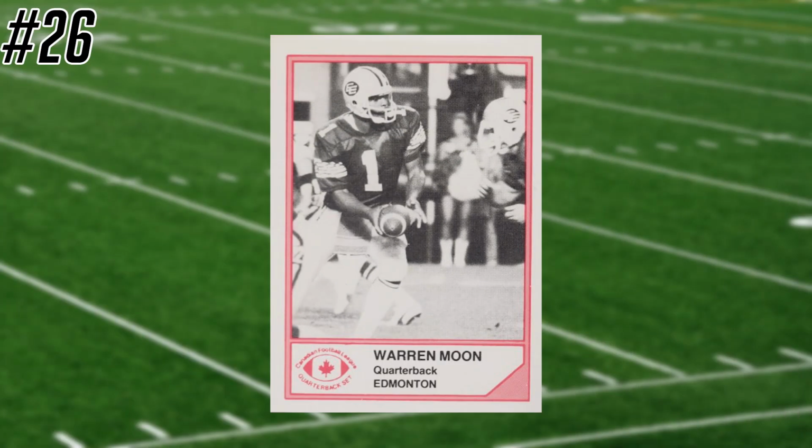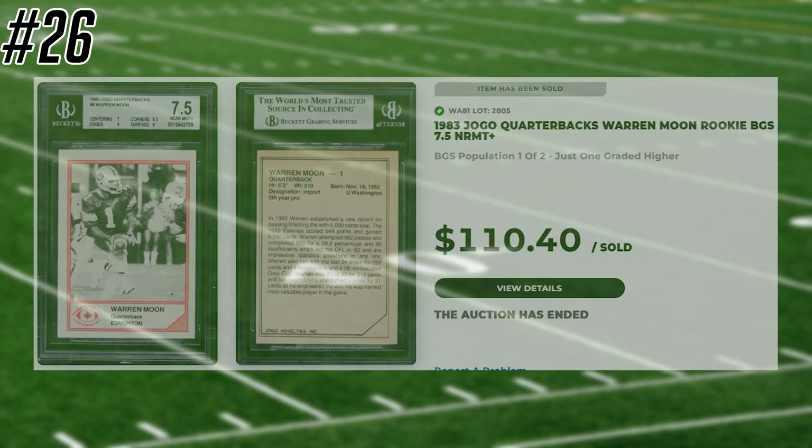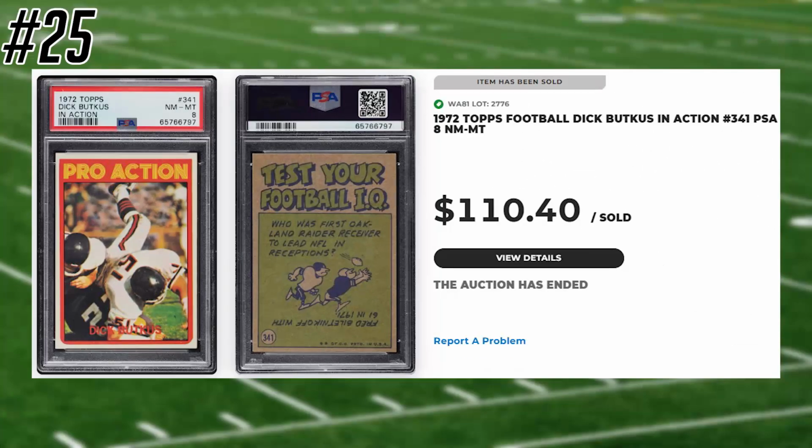Up next at number 26 is this 1983 Jogo Quarterbacks Warren Moon rookie. This was a BGS 7.5 and it sold for $110.40. Dick Butkus makes another appearance at number 25, this time with his 1972 Topps in action, card number 341. This was a PSA 8 and it sold for $110.40.